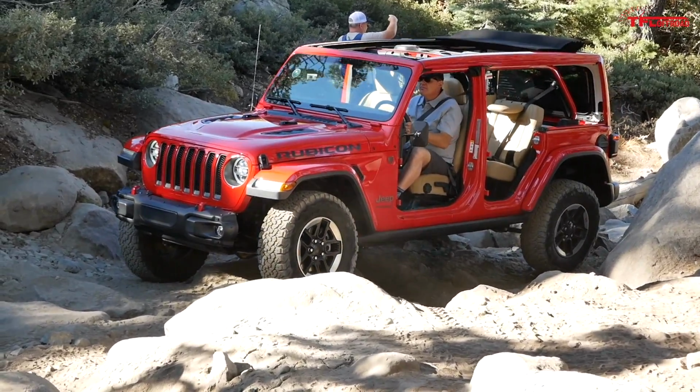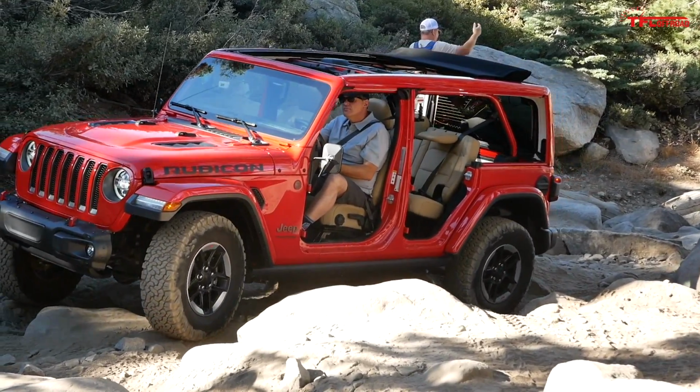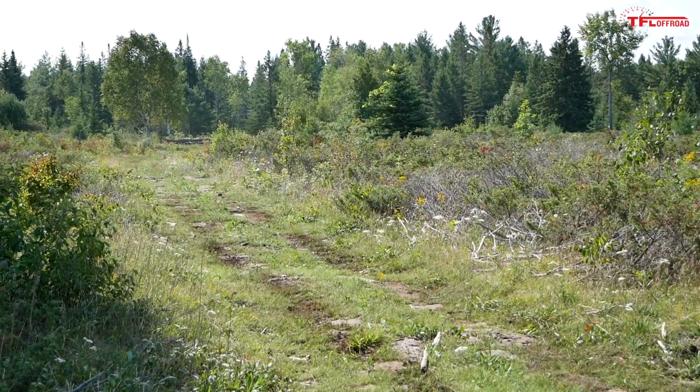But you absolutely cannot compare the performance of a Jeep to the performance of today's side-by-sides. The RZR Turbo S, as I mentioned, has 25 inches of suspension travel.